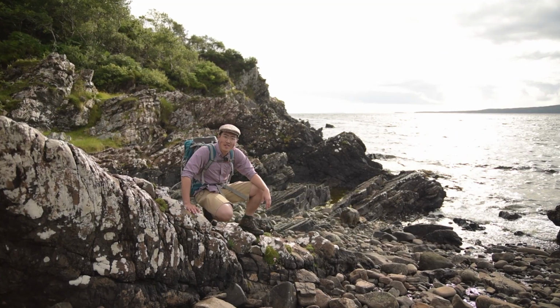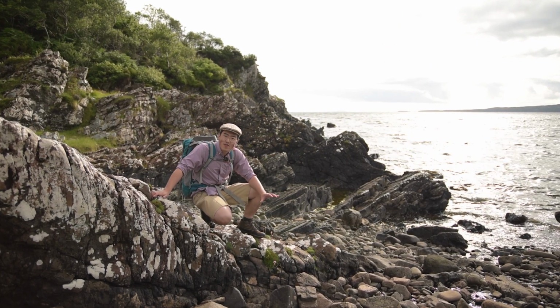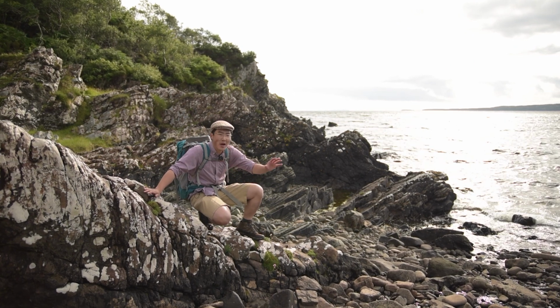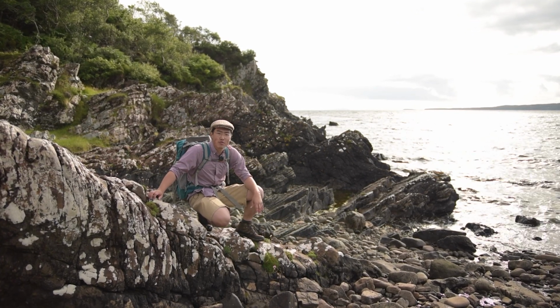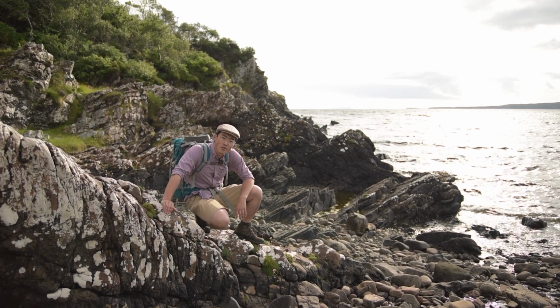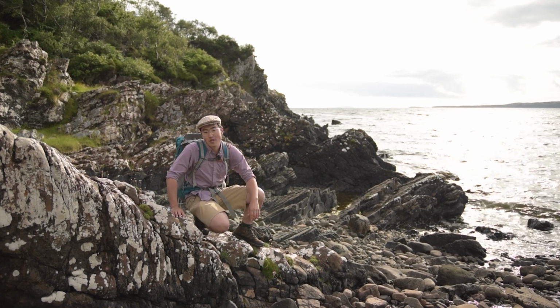Well, here we are, and isn't this place just amazing? I really love the contrast of just walking straight out of the woodlands and have this expanse of coastline in front of me. But before we start hunting for compositions, there's something really amazing I need to show you. It's just over here.